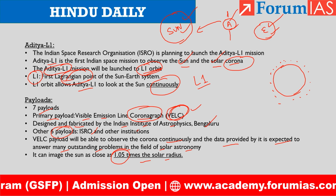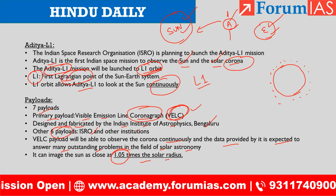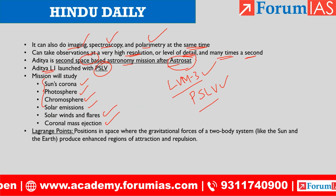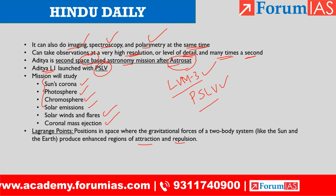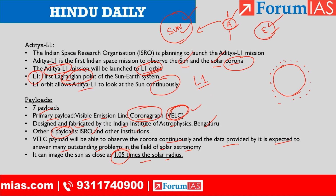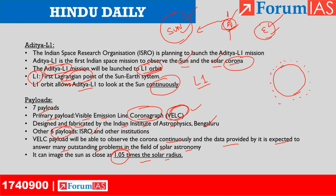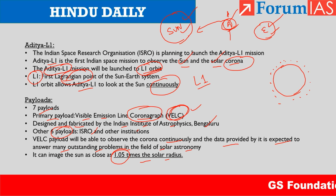So this Lagrange point is a point in space wherein there are enhanced regions of attraction and repulsion. What happens is, this particular body is affected by the sun's gravity as well as the earth's gravity. And this body is also revolving around the sun, which means it will be subjected to centripetal force.